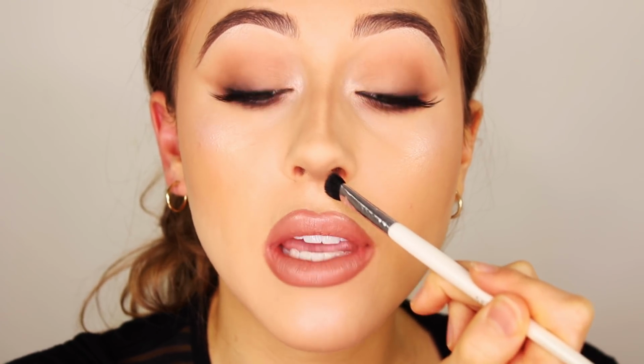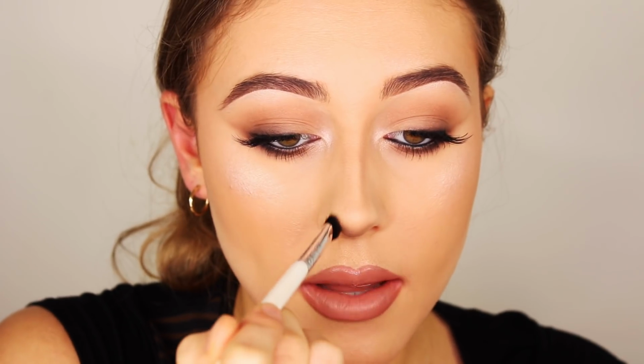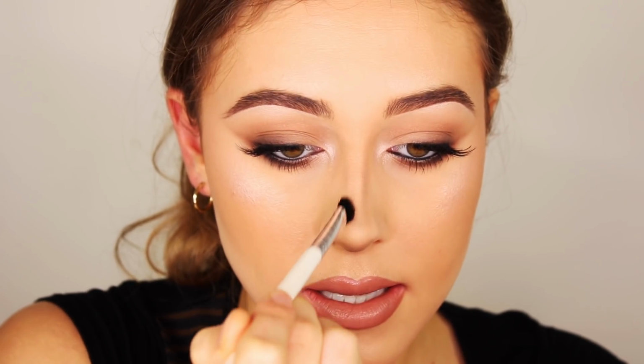Okay, so now what I'm going to do with no extra powder on the brush, it's just what's already on there. I'm going to go ahead and go from the tip of my nose here and just connect that all the way through. There's no extra powder, remember, on the brush. I'm just going to make sure that all of my nose contour connects. Okay, and that is basically it.